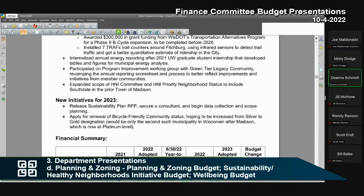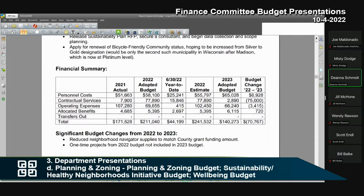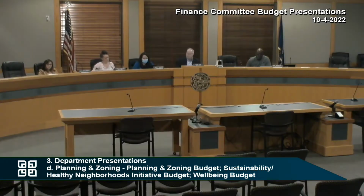New initiatives for 2023, Phil has already identified in the 2020 budget the funds for the sustainability plan. Phil hopes to get that RFP out later this year or early next year for a sustainability plan for the city and additional work on bicycle-friendly community status. So no significant budget increases, and we've moved some of the supplies for the neighborhood navigator to a slightly different account, but otherwise everything is pretty much the same for the sustainability and H&I budget. And if there are any questions, I can certainly try to answer them.